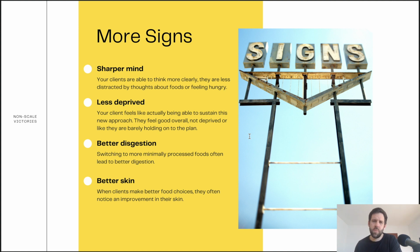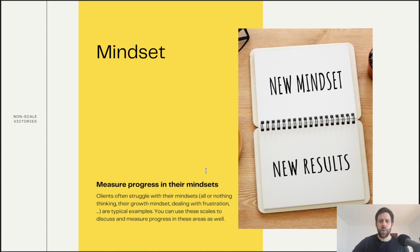Here's another important way of how to measure progress, and it's about their mindset. So clients often come in with an all or nothing mindset. I have to remove all carbs from my life, or I have to train 6 times a week. Or they have this, if it doesn't work immediately, I'm screwed and I give up. So they don't have a growth mindset. Or they feel frustrated and then just give up instead of trying again, bouncing back stronger.